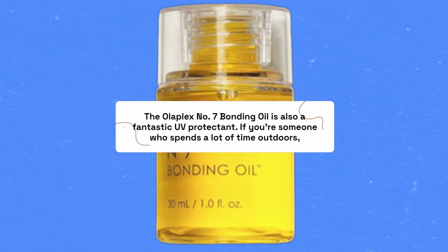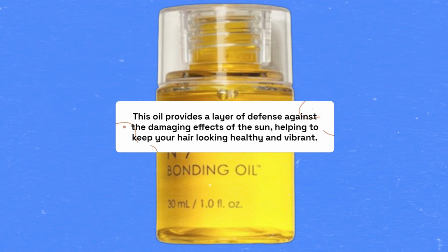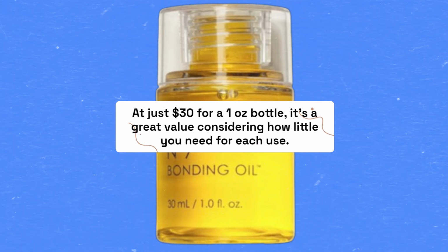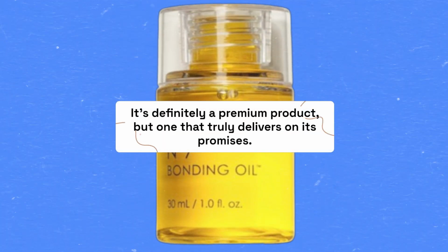The Olaplex number 7 bonding oil is also a fantastic UV protectant. If you're someone who spends a lot of time outdoors, this oil provides a layer of defense against the damaging effects of the sun, helping to keep your hair looking healthy and vibrant. At just $30 for a 1-ounce bottle, it's a great value considering how little you need for each use. It's definitely a premium product, but one that truly delivers on its promises.